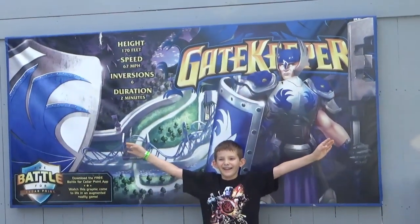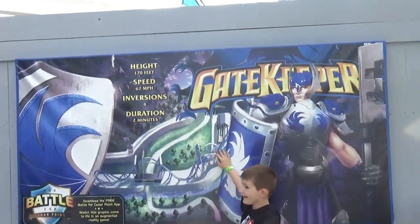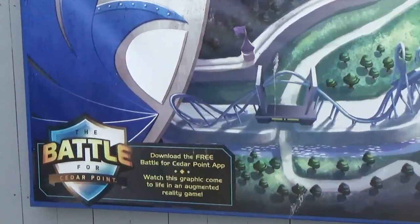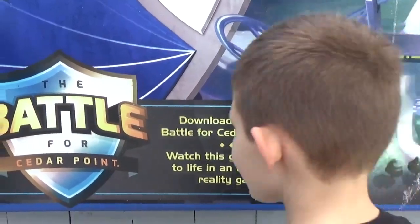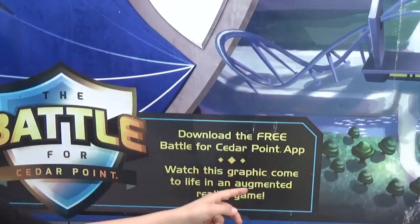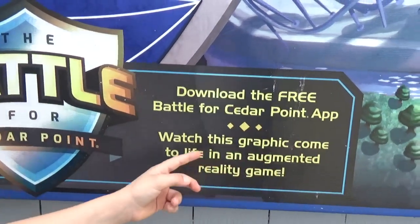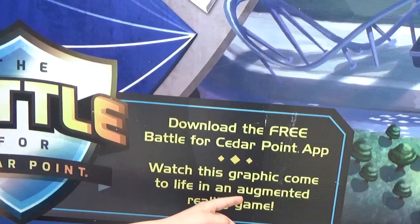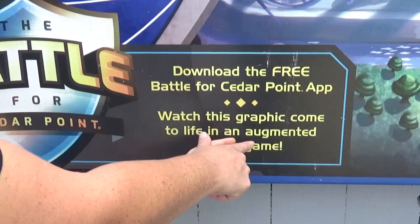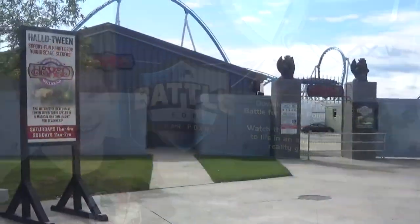We were just talking about, as the train was coming in, the game, the Battle for Cedar Point, and this is one of the placards that you actually scan or can shoot, and you wind up playing the game. There's some info on it. As Evan's big head gets in the way. Come to life in an augmented reality game. Good job. I see the house.